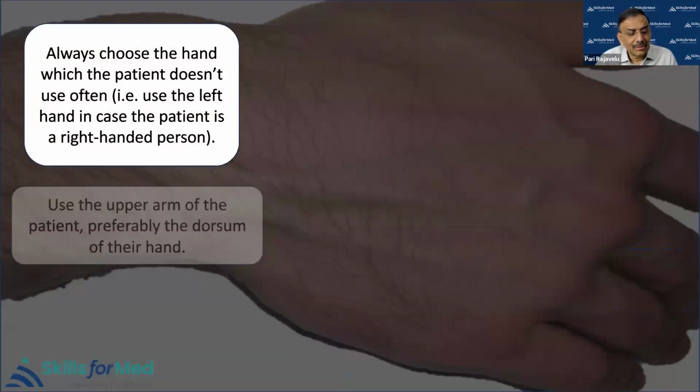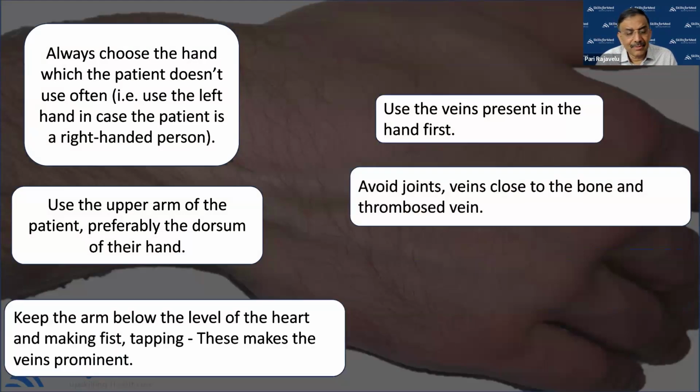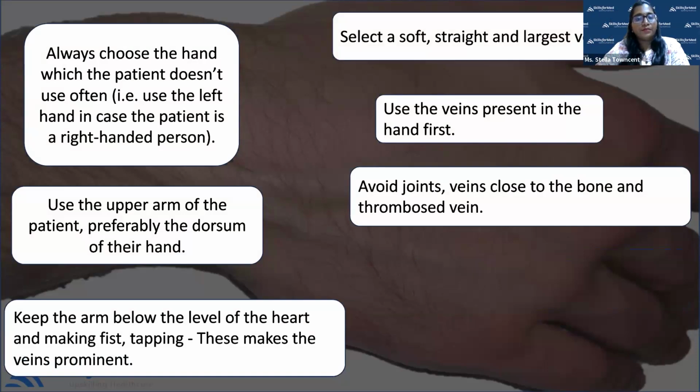So you need to choose the hand which the patient doesn't use often. That is, if the patient is right-handed, make sure you do it on the left hand of the patient. And the upper arm is always preferable. And always start from the periphery. You start from the dorsum of the hand, because if you put a line straight away in the arm or in the elbow, and that gets punctured, then you actually lose the whole arm, right? So always go from the periphery to the proximal areas.